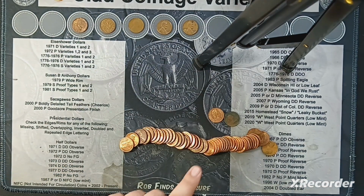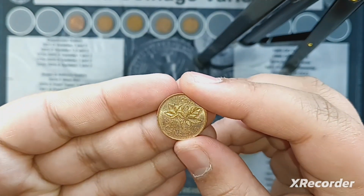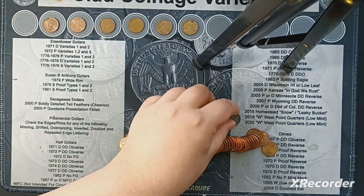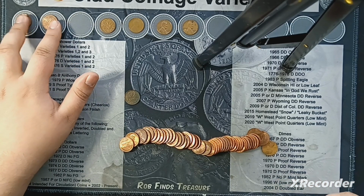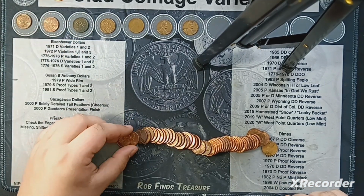Alright, next roll again. I plucked two more Canadians. I got this 1981 and a young head. It's kind of beat up. 1960. But that's another old coin on the board.